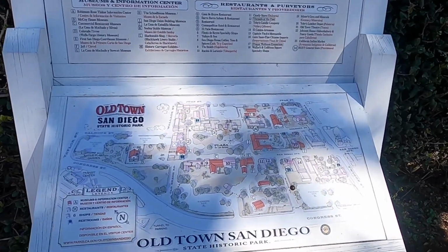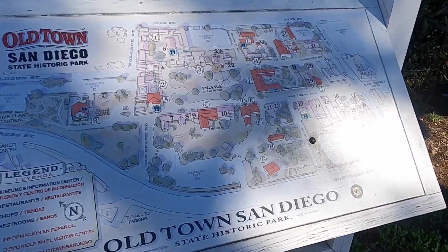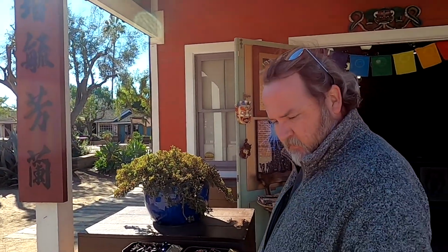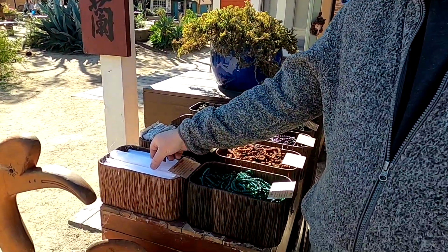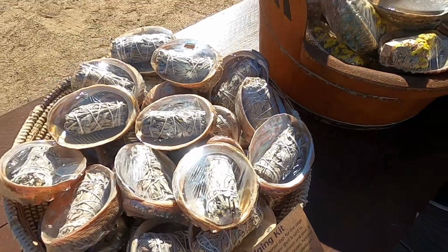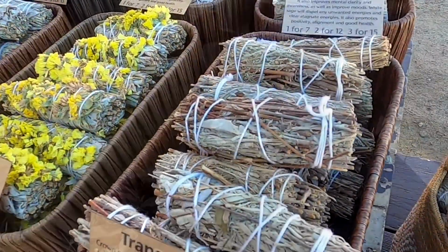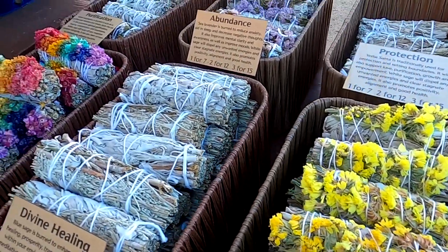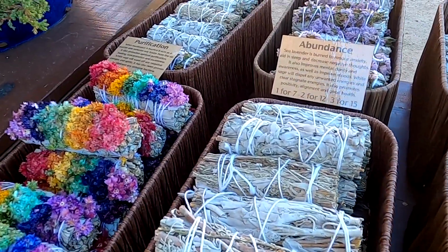Hey, we're heading down old San Diego way today. Old Town San Diego is on the site of the oldest European settlements in California. A lot of the old buildings have been preserved and turned into shops like this one, where you can get sage and herbs for burning and smudging.